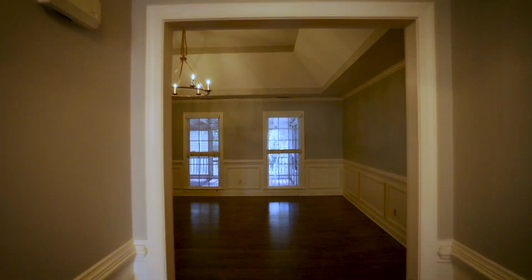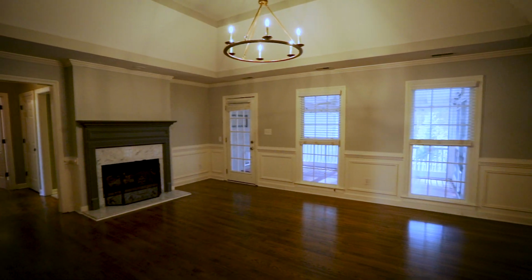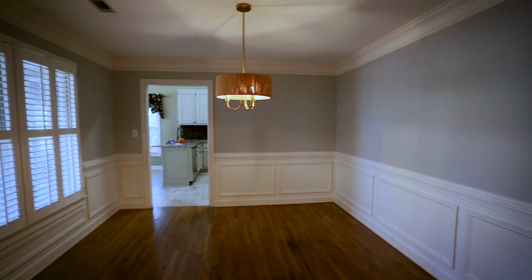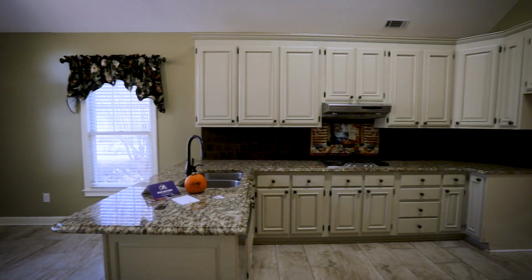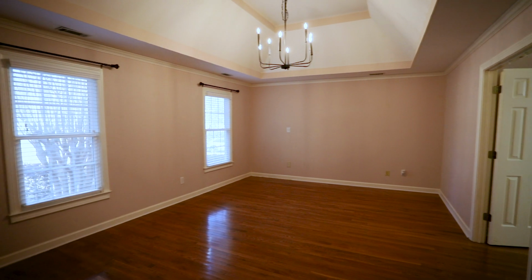As we walk in, it's very traditional. When we walk in, you'll see this big open living room with the fireplace, and then we go back and you see this formal dining room, so you have separate spaces, and then it walks into the kitchen area. So the kitchen is pretty large, granite countertops. You've got a nice little breakfast eat-in area. Of course, it's a ranch, so we have master on main. It's a really large master bedroom.